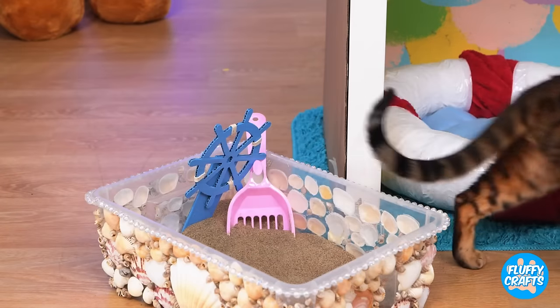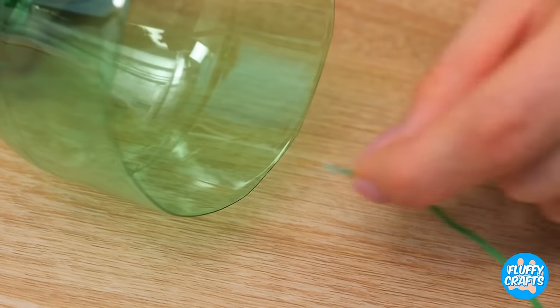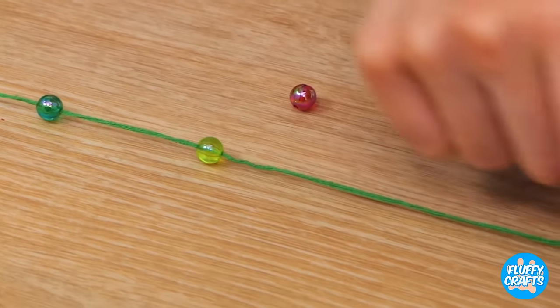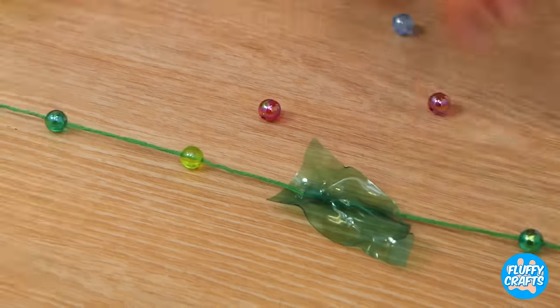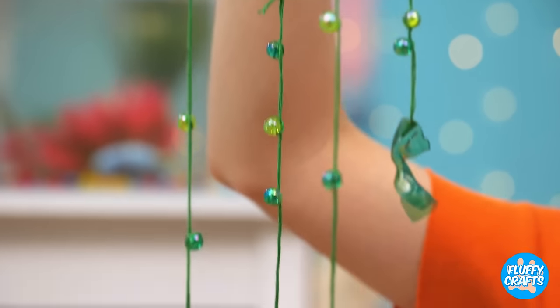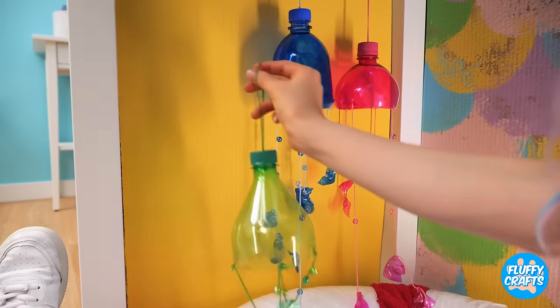Next up, grab a plastic bottle and attach a string with beads. Hold it up. It's a nice jellyfish. It'll be your cat's new favorite toy. Just hang it up within reach.